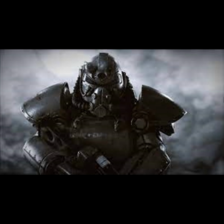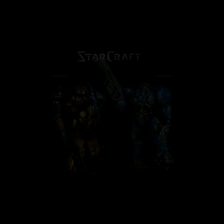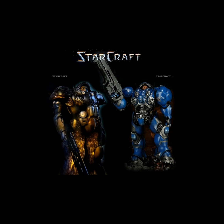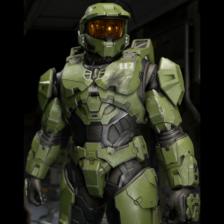Every single science fiction franchise has a form or another of powered armor. You have Fallout, which is literally just called power armor, and I think coined the term. When you say power armor, I think people generally refer to Fallout. Then you also have StarCraft with the powered combat assault suit. If you haven't played StarCraft, great game. The Terran Marine, that's what they wear. Then there's the Mjolnir powered armor from Halo, Spartan armor, who doesn't love it.